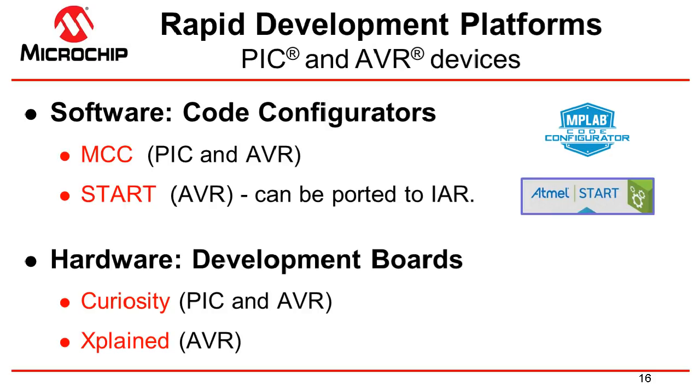It is a free graphical programming environment that generates seamless, easy-to-understand C code to be inserted into your project. Using an intuitive interface, it enables and configures a rich set of peripherals and functions specific to your application. MCC supports both PIC and AVR and is incorporated into both the downloadable MPLAB X IDE and the cloud-based MPLAB Express IDE.